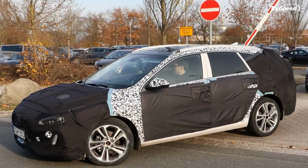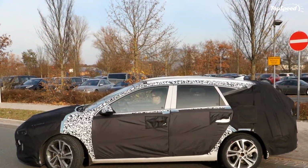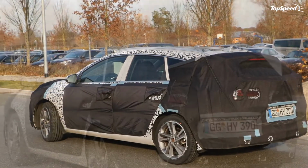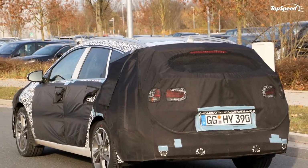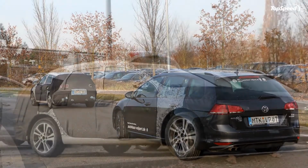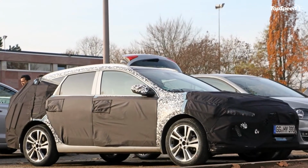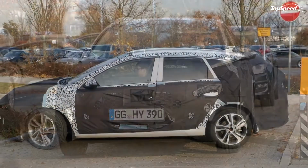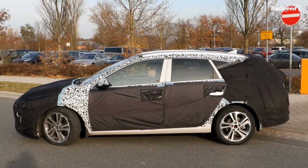When it comes to comparing the i30 to a model like the Volkswagen Golf Sportwagen, it's really hit and miss as to which one is better. See, the Golf Sportwagen, like all entry-level Golf models, is more utilitarian in nature than anything. The rear seats fold flat to provide awesome cargo room, we assume. This is a feature the i30 Wagon will have, while the dash features a rather simple layout.